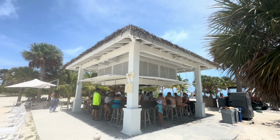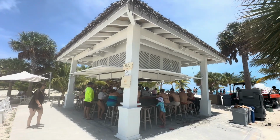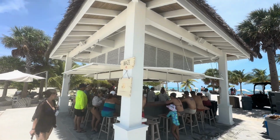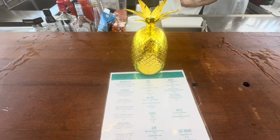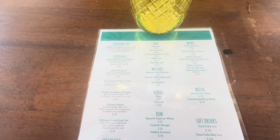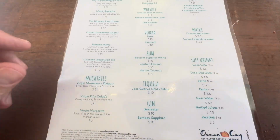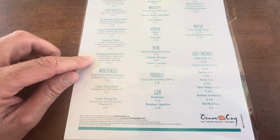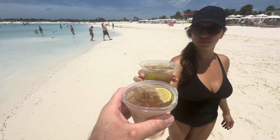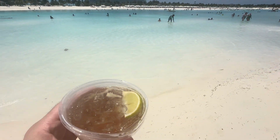They do have multiple bar shacks set up around conveniently. There's no shortage of bars. This looks like it's called the Maze Bar. Taking a quick look here at the bar menu at the Maze Bar here on Ocean Cay. We are going ahead with our favorite Ultimate Long Island iced teas here. Cheers, first drink at Ocean Cay. Let's walk into this water with our drinks.